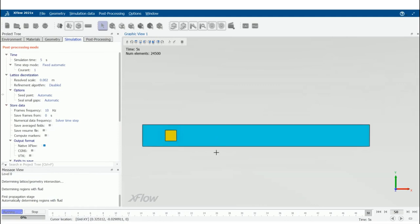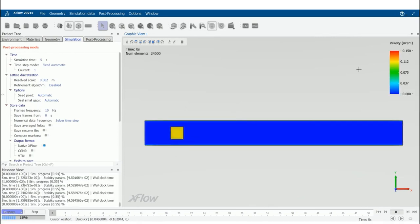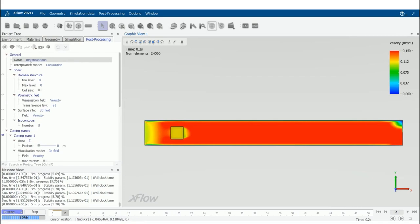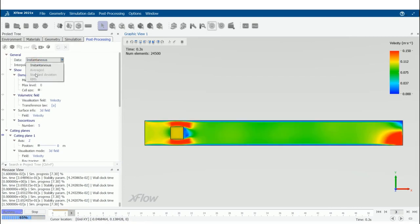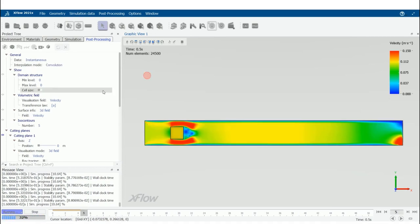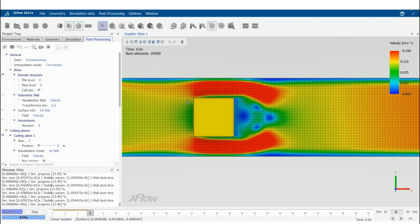The software first meshes the case, then starts the simulation. After starting the simulation, we will switch to the post-processing tab. Okay, the simulation is started. The velocity contours are showing there at different times. Switch to post-processing. Here is the interpolation form, of course. So you can see the domain structure is all cubes.